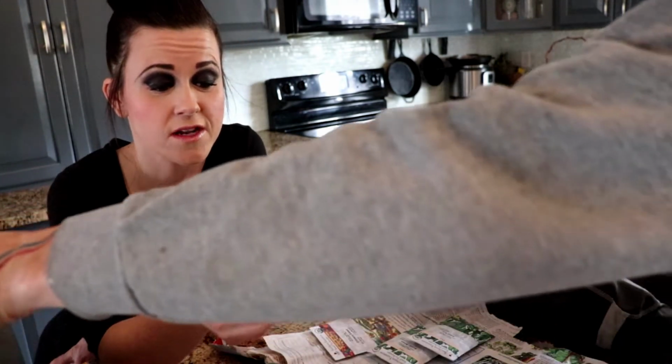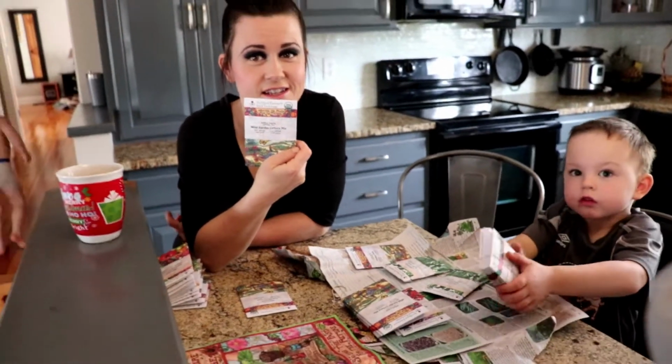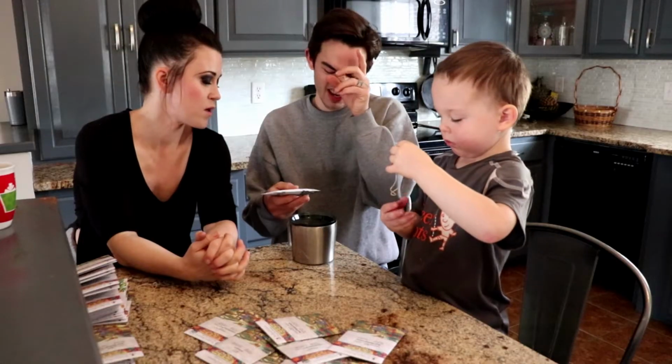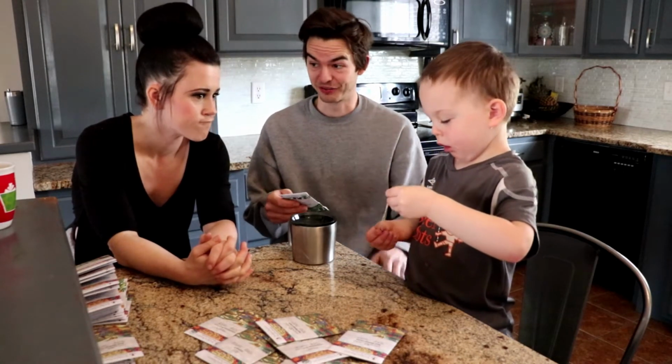I remember this one because this one had a bajillion different varieties in it. I was pretty excited about this. I think the wild garden had lettuce mix, just everything that you could ever want. Yep. Sow in early spring, yeah, because it says as early as soil can be worked. And we can already work the freaking soil.